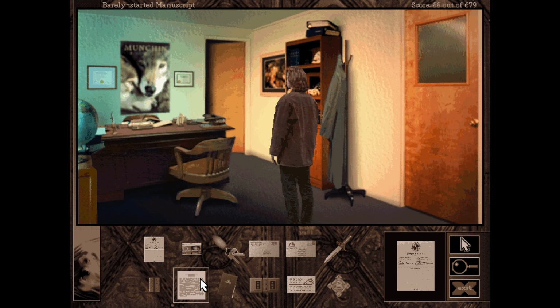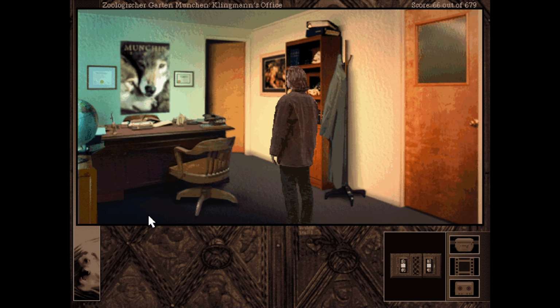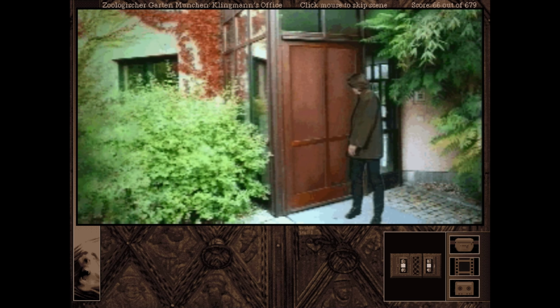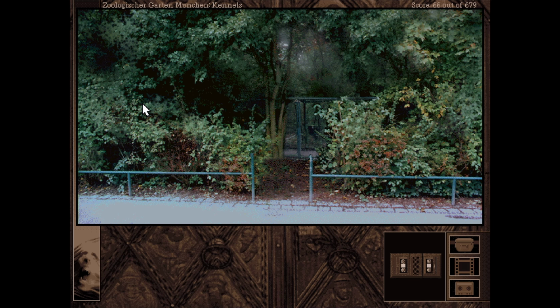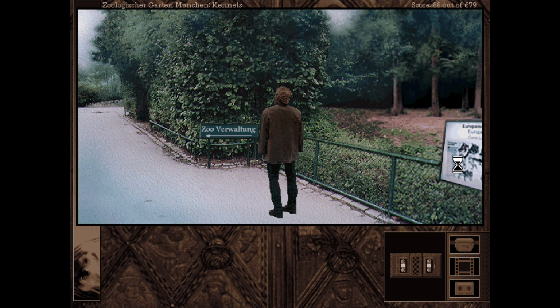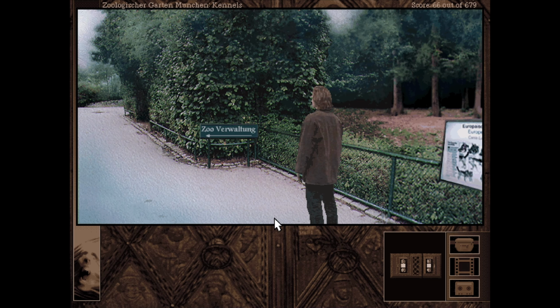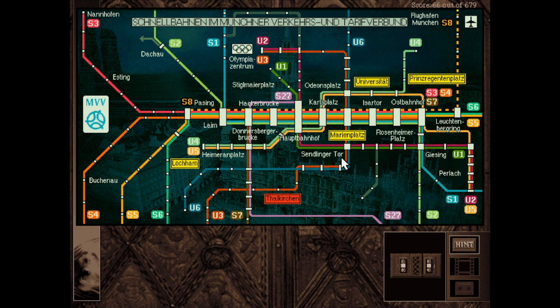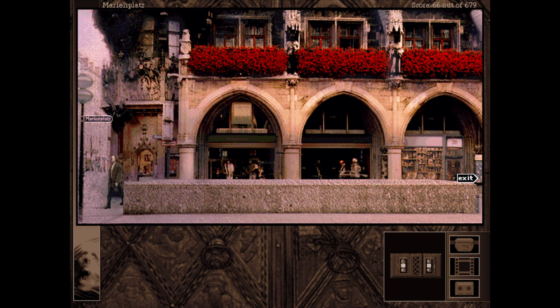What else can I do in the meantime? I'm not sure. No, that guy's not showing up here. I take it to mean that that guy is not an important character. Nothing else is jumping out at me.